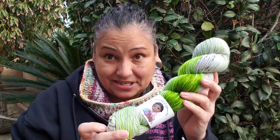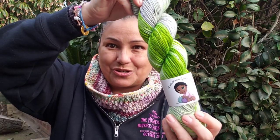I thank you so much, Adela. You are a bad mama jamma. I love this yarn. I love this green. I love it. I love it. I thank you so, so much. So this was my one birthday purchase.